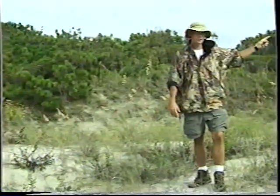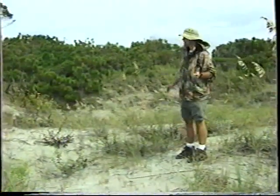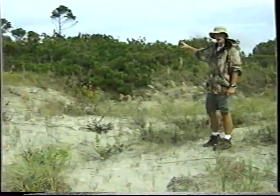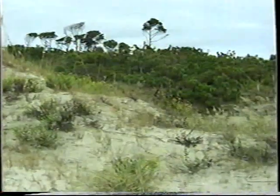The north end of this island is going to be developed in the next few years. And what they're going to do, chances are, is they're going to take this secondary dune line out. And that's a shame because there's a lot of very special species, such as pond pine and other types of plants and animals that live in that community.